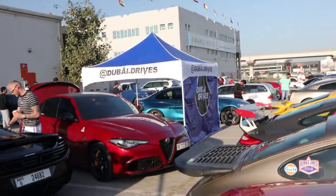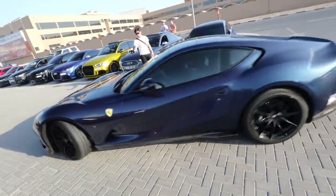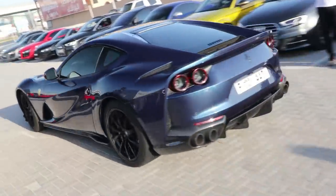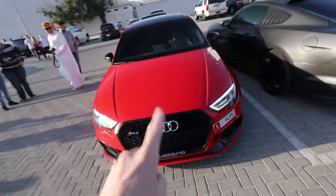Clayton Stark, hooking it up. 812, super fast. That blue is beautiful. Whoa, I like it. Should I swap out the R8 for an RS3? Oh, could you do it one more time? One more time.